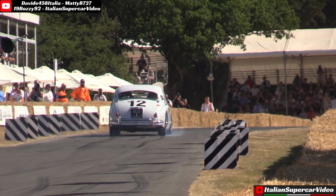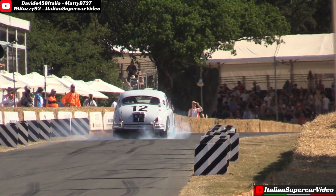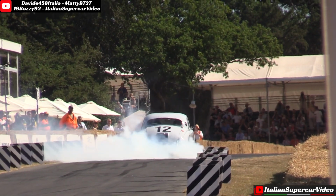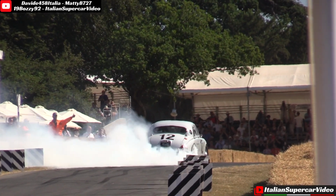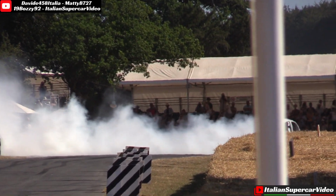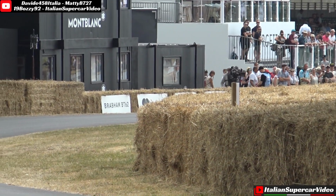Come on, Grant, you got it right at the bottom of the hill. Where's the smoke when you need it? It's coming, it's coming, it's coming. Bear in mind, this is a car built and raced in 1959. It's not exactly being cosseted, is it? Marshall saying, come on, come on. Up the hill he goes. Smoke.